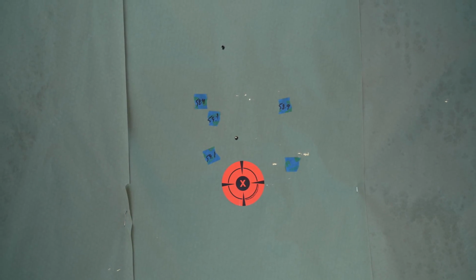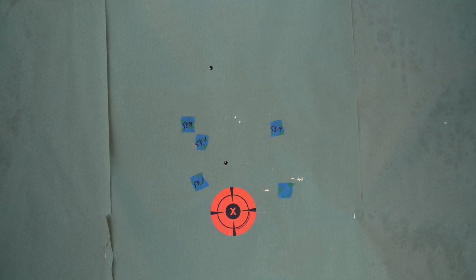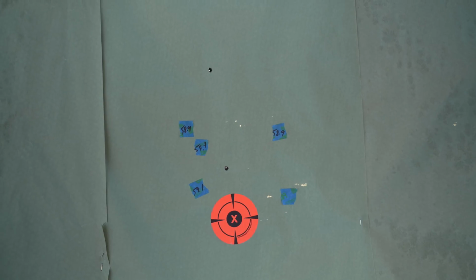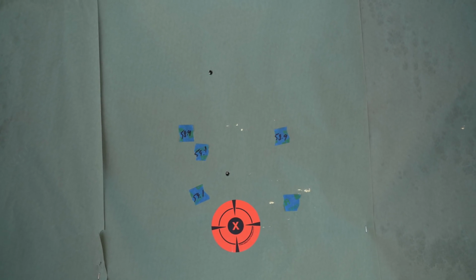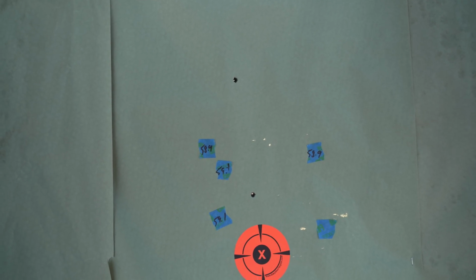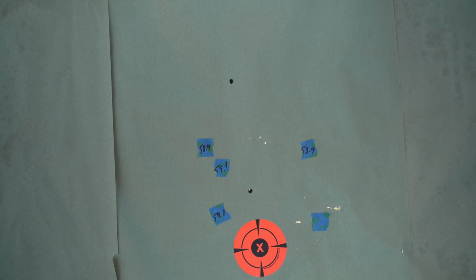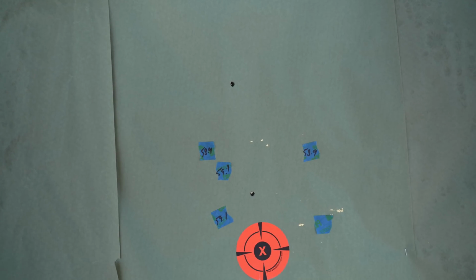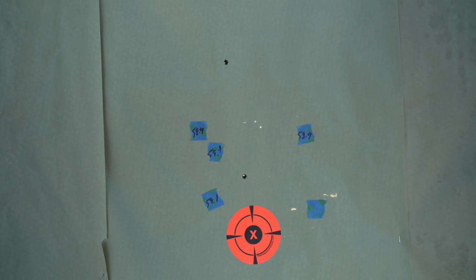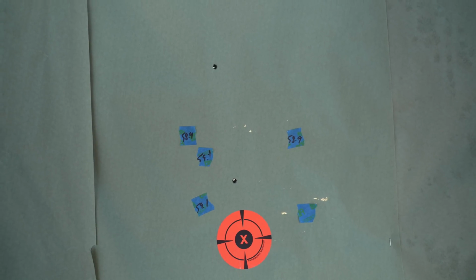All right, here we go at the target. So you can see there seems to be a node. It's a little bit smaller than I like at 58.9 to 59.1, and then that 59.3 got some vertical that I don't think was caused by the conditions. Pretty confident it was not caused by the conditions. But so it appears that we have a node right around 58 to 58.1, and then right around 59. So I think we'll do some seating depth testing at one of those and make a decision based off of that.